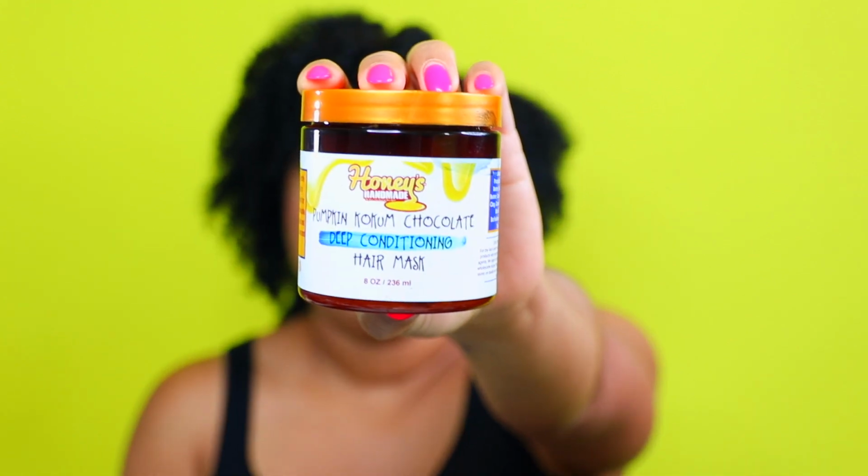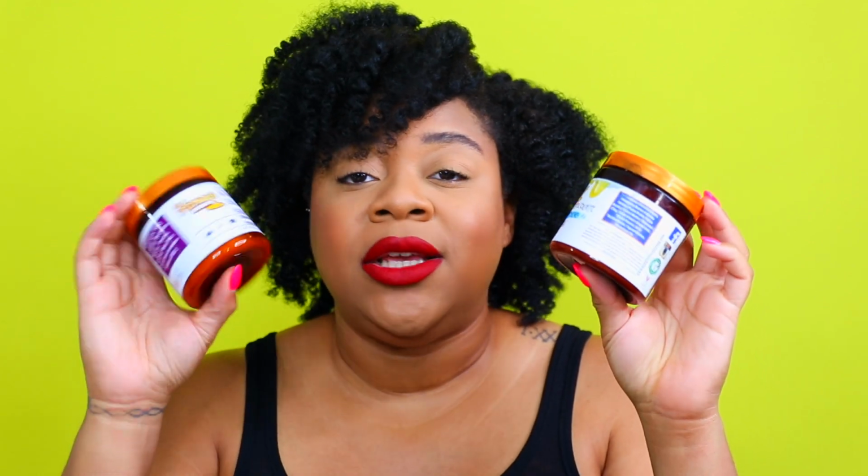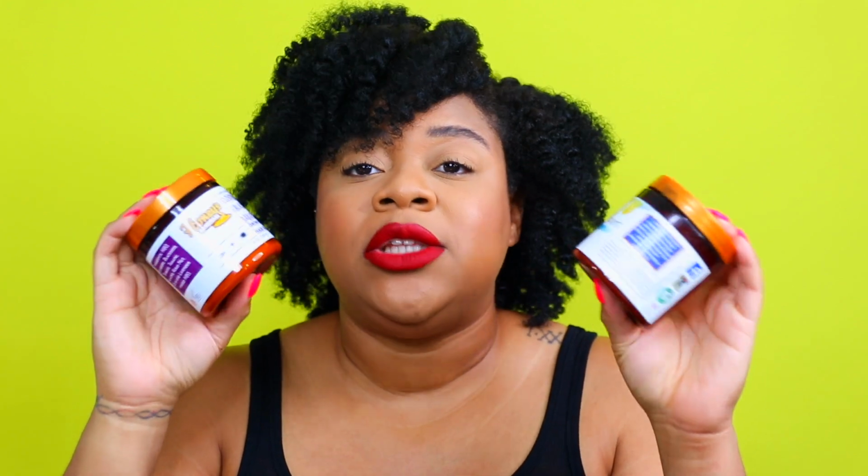Next up, I have 2 deep conditioners from the same brand, so I'm just going to mention them at the same time. These are both from Honey's Handmade. The first deep conditioner I want to use up is this Pumpkin Cocoon Chocolate Deep Conditioning Hair Mask, which I picked up forever ago. I also want to use up this elderberry and black seed babassu growth enriched mask. I have griped about my experiences ordering from Honey's Handmade multiple times on this channel. This is nearly close to being finished, and this I've just had for forever, so I want to go ahead and use them up and get them out of my stash.